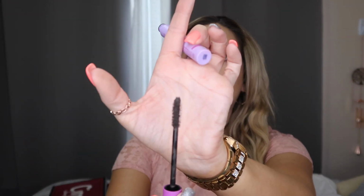This mascara is very, very good. It is waterproof. This is the Tarte Lifted mascara. This one is, I think, the brown shade, but it is just so darn good. It really separates your lashes, makes them look long. It is just amazing. That's the applicator for it, but it's just so darn good, guys. I definitely do love this.